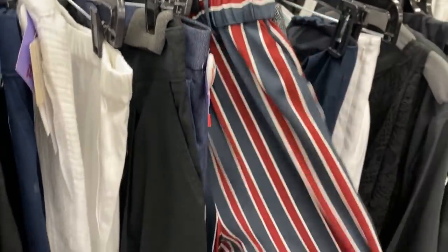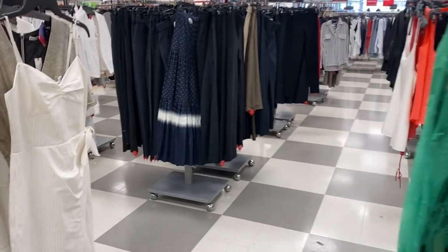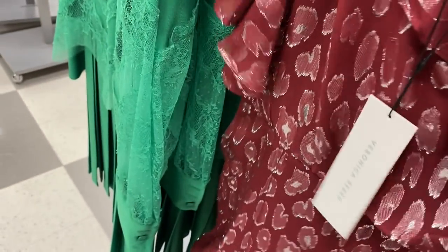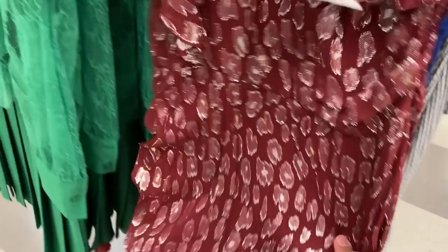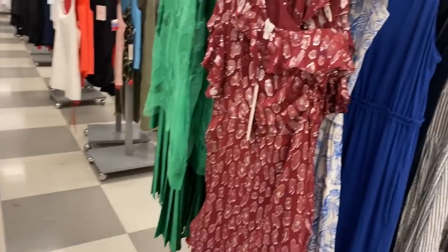Frame little pants. I like Frame, but actually, to be honest, I don't really own anything from Frame in my collection. I just feel like for me, with my body shape, certain things just don't look good. I don't know what it is. And they have that same Veronica Beard dress, and it's $30. They have a $700 dress for $30. Veronica Beard, $30. A $30 dress that was here for $100. $700 for 30 bucks. You cannot compare that.